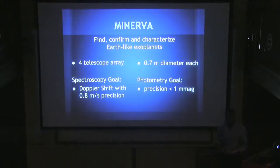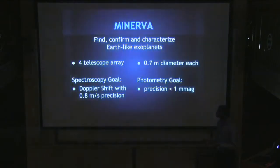I've been working with Jason Eastman on obtaining high-precision photometry of transiting exoplanets, in particular with the Minerva Observatory. The Minerva Observatory is a 4-telescope array with the mission of finding, confirming, and characterizing Earth-like exoplanets. Each telescope has a diameter of 0.7 meters, and what's unique about this observatory is that with it we can obtain a Doppler shift precision of 0.8 meters per second or less, as well as a photometric precision of less than 1 millimagnitude. With both of these goals achieved, we gather high precision measurements which allow us to precisely find the physical properties of those exoplanets.